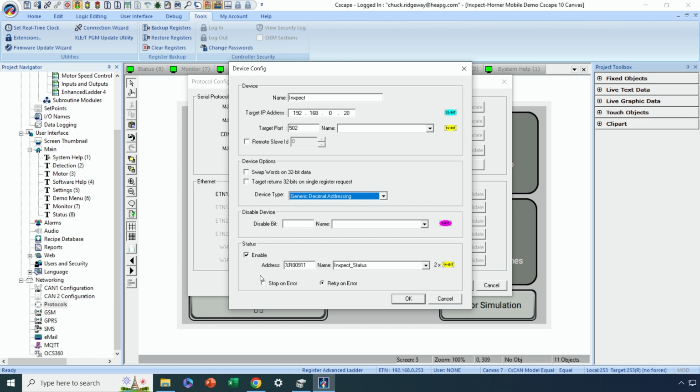Yeah, and one thing to highlight on this tab with the choice to go with generic decimal addressing, we actually did not originally have that. We were going with Modicon 5-digit or 6-digit addressing. We were playing around with it, trying to figure out exactly what we needed to use there. And we did run into a little bit of an issue here, specifically on making sure that we were set up correctly to communicate with the Inxpect controller.